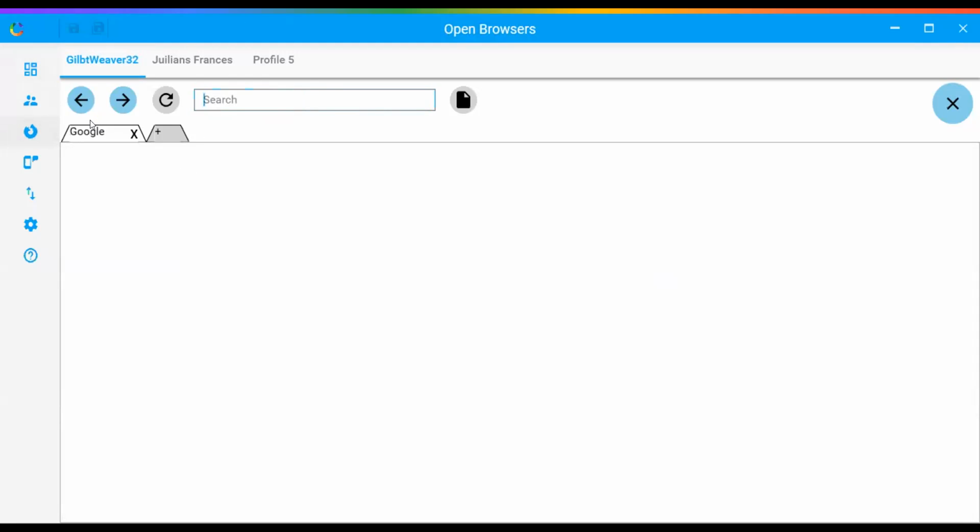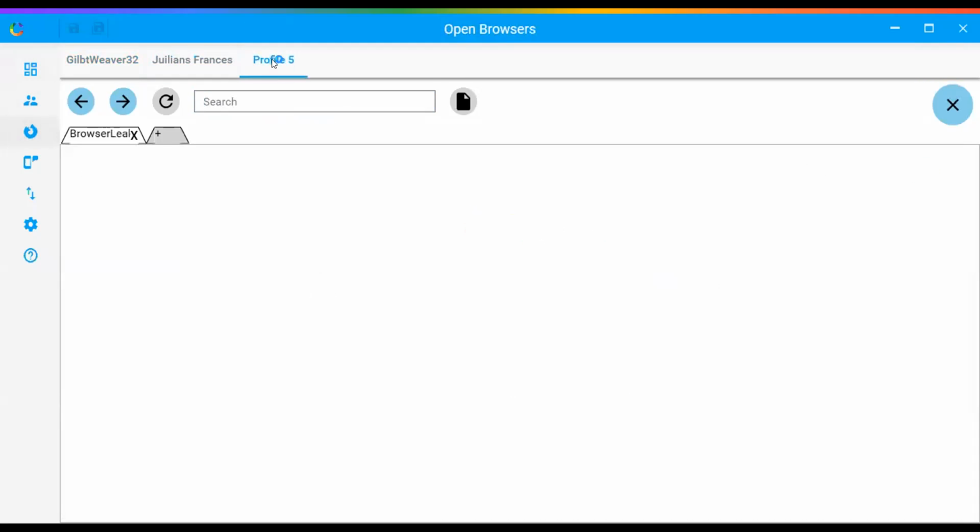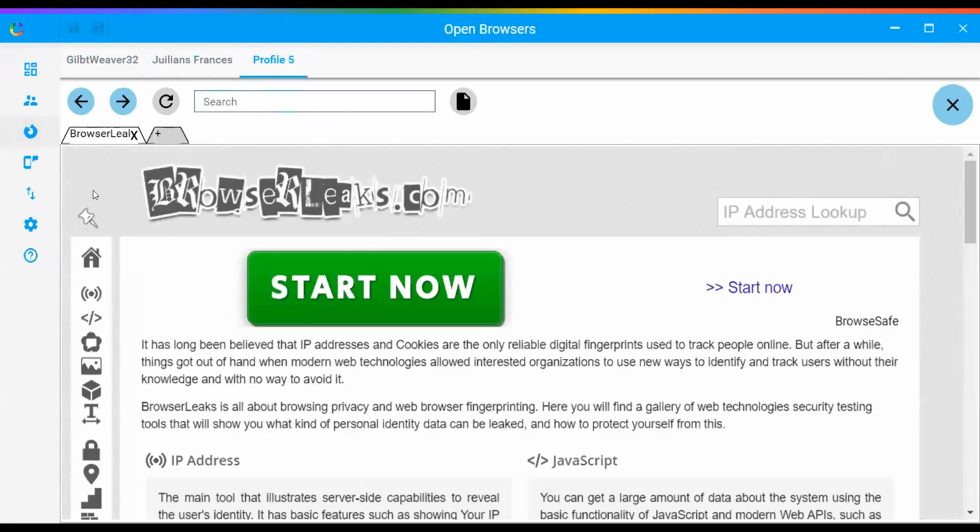Oops, that's back into that profile again. Yeah, so this has got a weird residential proxy right now. I'll update that a little bit later on. There's no need for that right now. So we can see everything is working beautifully, all separated in a really effective and efficient way.